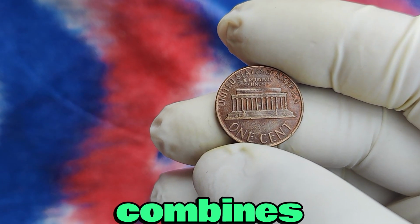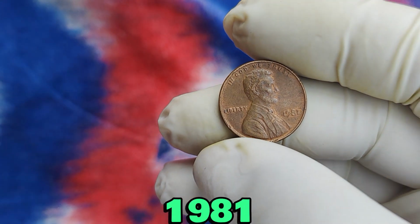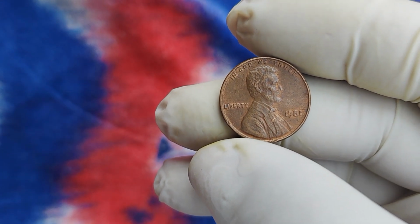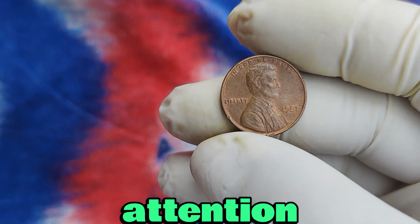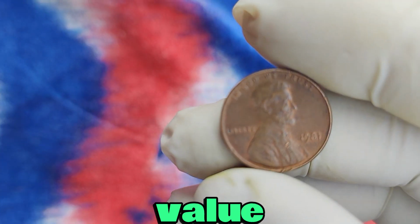This script combines both the historical background and the excitement surrounding the value of the 1981 Ultra Lincoln penny. The pacing is designed to hold the viewer's attention while educating them on the penny's significance, rarity, and value.